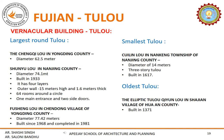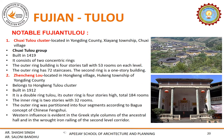One of the oldest Tulo is the elliptic Tulo Qiyuan Lo in Shenzhen village of Yuan County. It was built in 1371. Examples of a few notable Fujian Tulos are Choksi Tulo Cluster, which is located in Yongding County. It belongs to the Choksi Tulo Group, which was built in 1419. It consists of 2 concentric rings. The outer ring building is 4 stories tall, having 53 rooms on each level. The outer ring consists of 72 staircases. The second ring is a single story building.